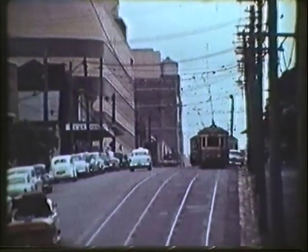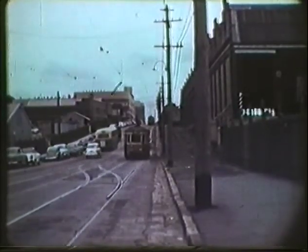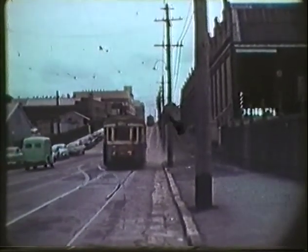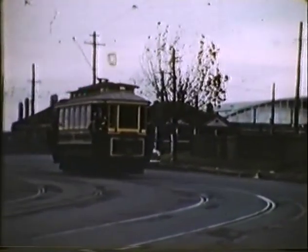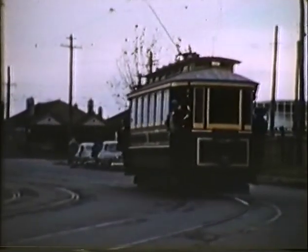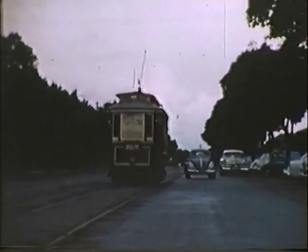Trams on the West Kensington line in Dowling Street alongside the depot, visible at right. A tour tram on the West Kensington line in Todman Avenue. Inbound in the same street. The Daceyville line was operated as a branch from the Botany line, running along Gardeners Road to the Daceyville terminus at Anzac Parade.